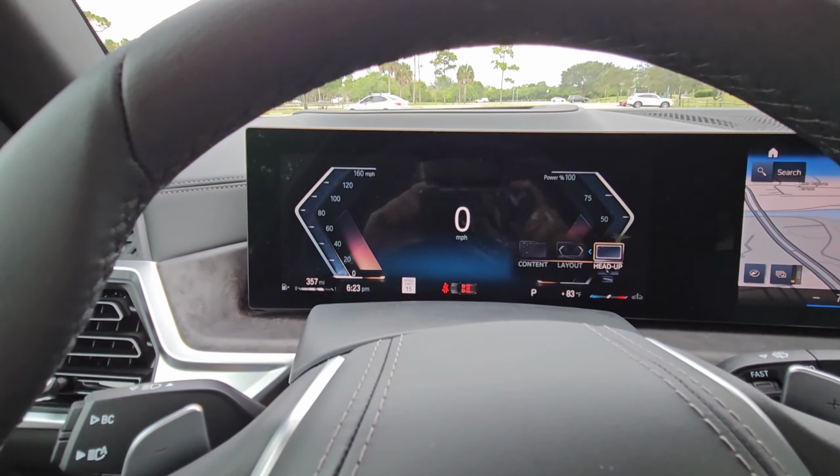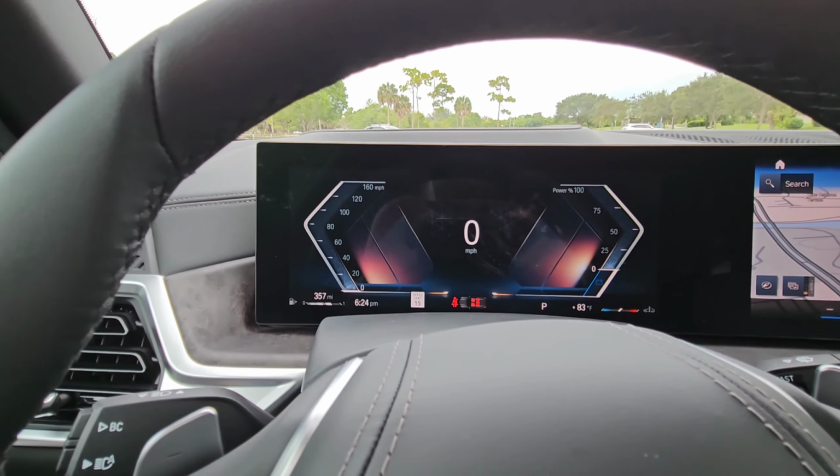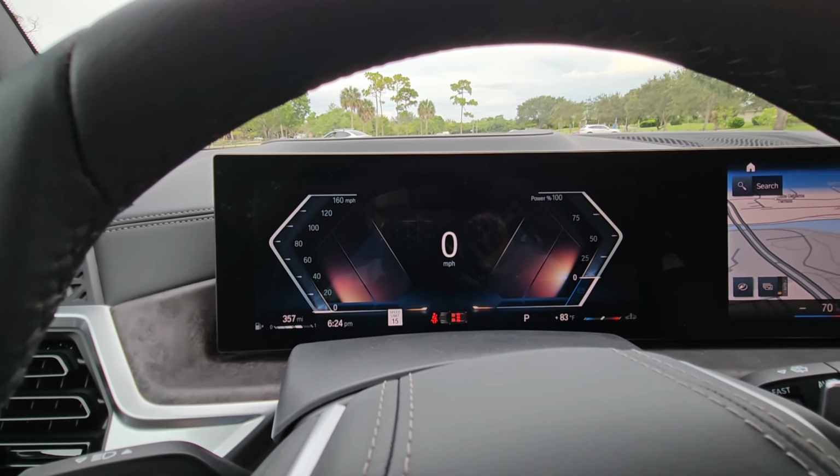But on the screen you get just the gas that you've used, speed, RPMs. Now this specific vehicle, I don't know if all BMWs have it, but this has some sort of hybrid system. As you can see up there, power 100.